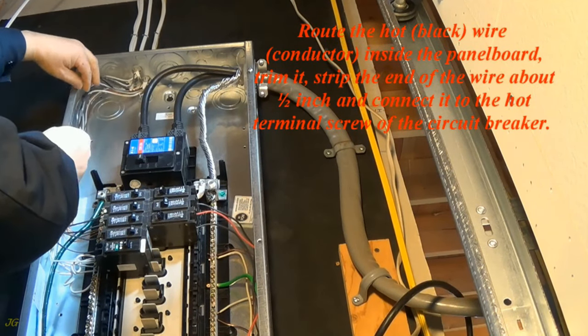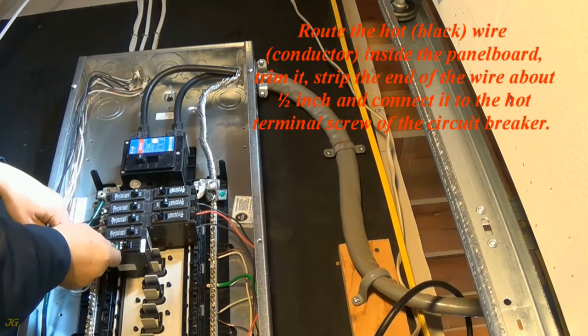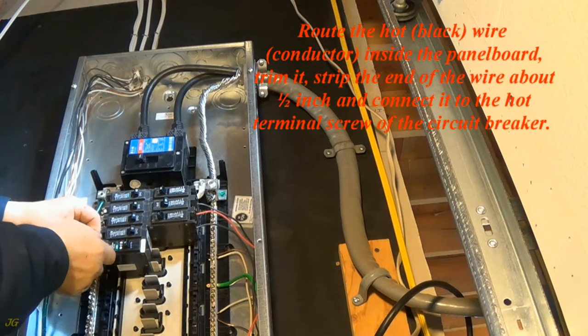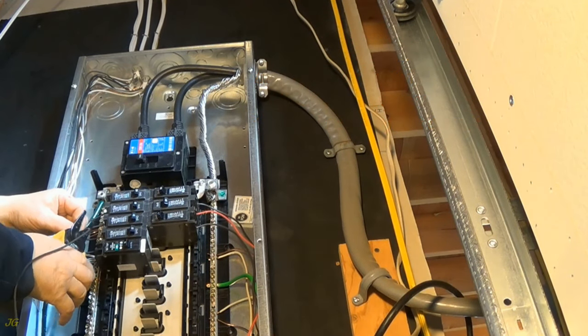Route the hot, black, wire, conductor, inside the panel board, trim it, strip the end of the wire about 1/2 inch and connect it to the hot terminal screw of the circuit breaker.